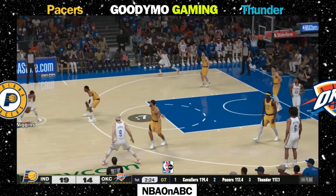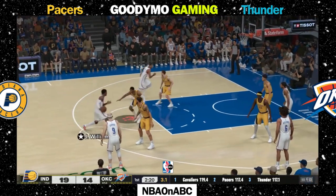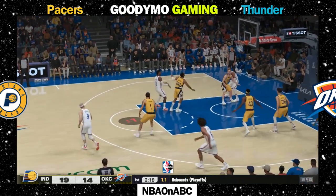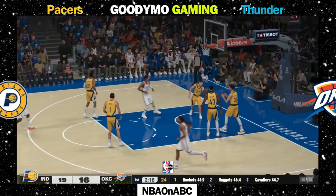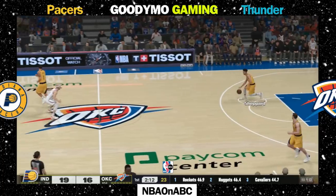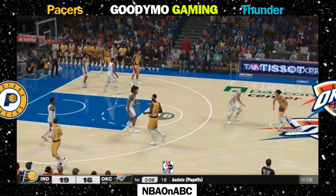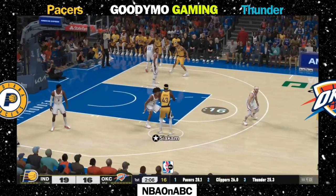Pass to Wiggins. Shot clock at 6. Wiggins sets a screen for Williams. Over Mathurin. Hits some rim on the way in, and the bucket's good. He's got 8. Man, he's having quite the quarter, converting at a really high percentage. Siakam outside.